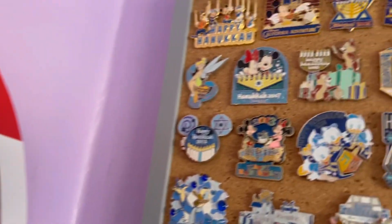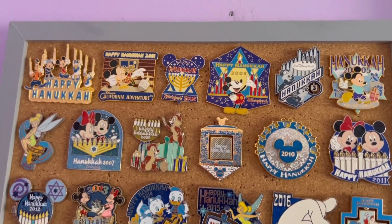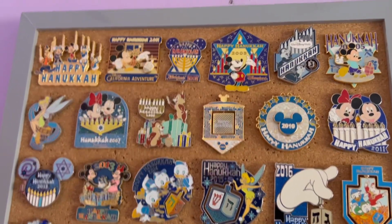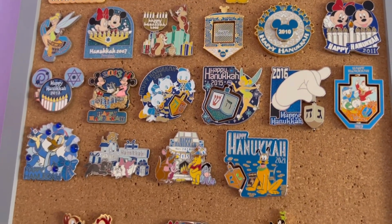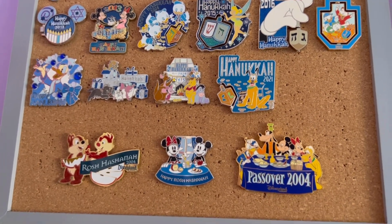And then moving on to my main pin wall here, I have a Hanukkah pin representing each year they released a Hanukkah pin. The first few years I had some choices because there were a few different ones. And then the most recent years, they've only been doing one a year, but they better continue to the end of time. I will one day have to expand this board.